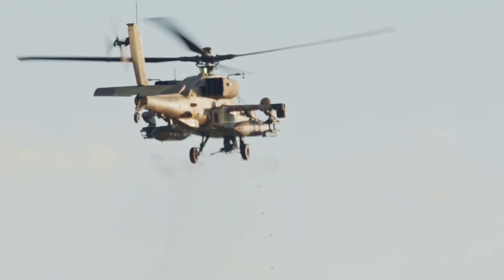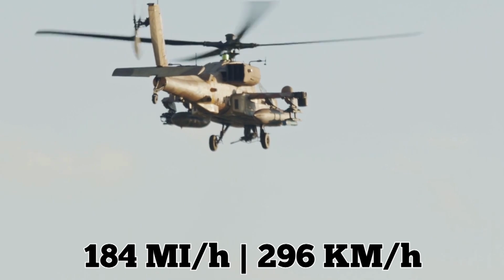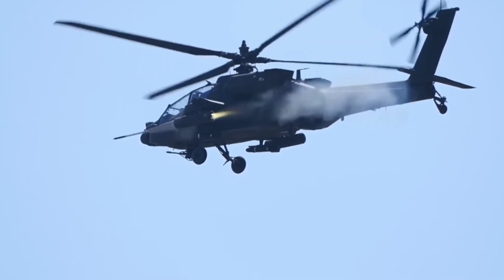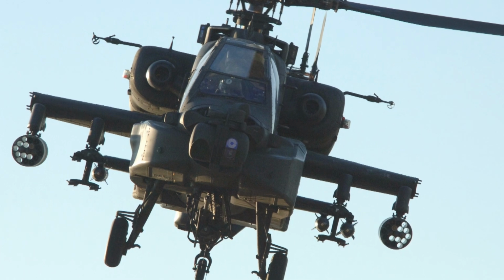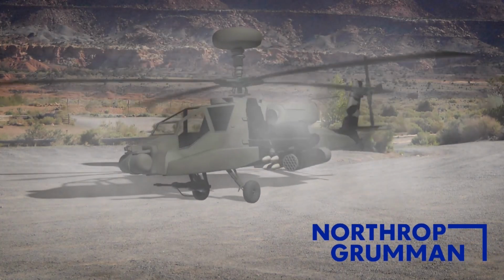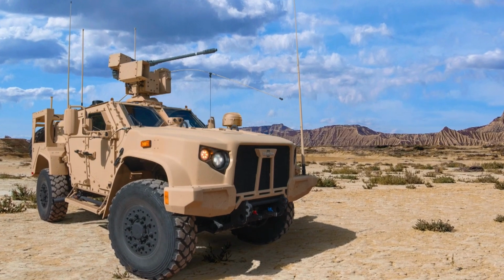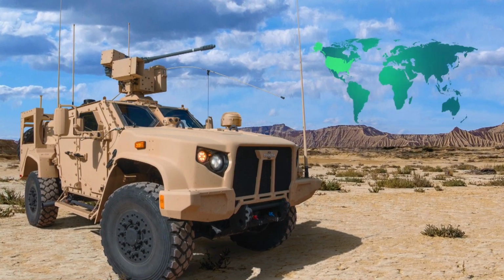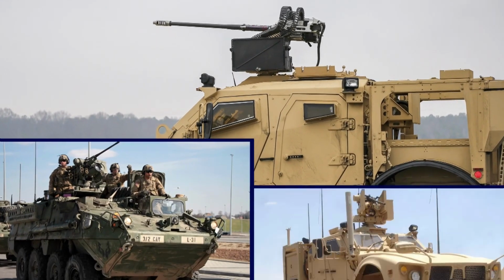This twin-engine helicopter can go up to 184 miles per hour, 296 kilometers per hour, and can be in a combat situation for 2.5 hours. It's armed with 16 Hellfire missiles, 76 2.75-inch or 7-centimeter rockets, and of course, it has the M230. According to Northrop Grumman, the M230 isn't limited to the Apache helicopter. Presently, the M230 is used on a range of military vehicles, both domestically and internationally, including joint light tactical vehicles, striker vehicles, and mine-resistant all-terrain vehicles.